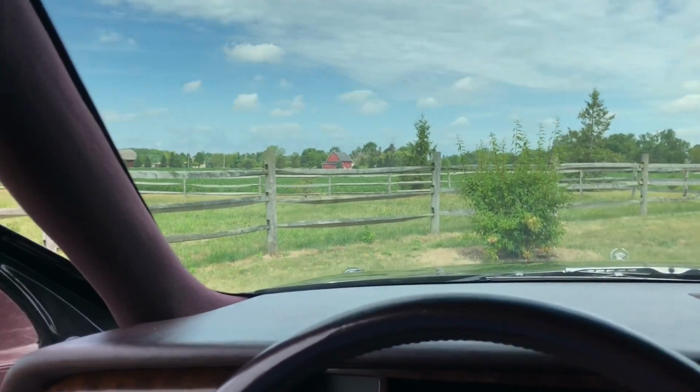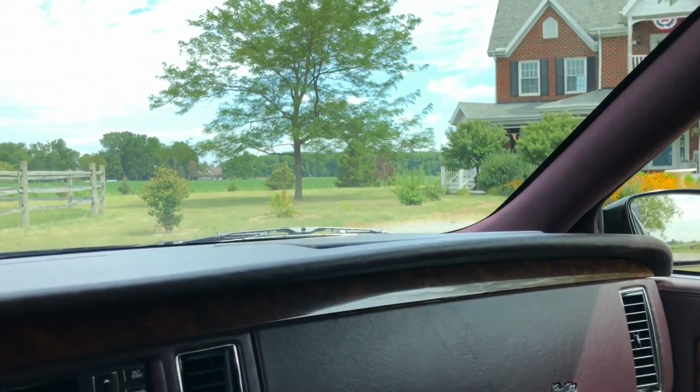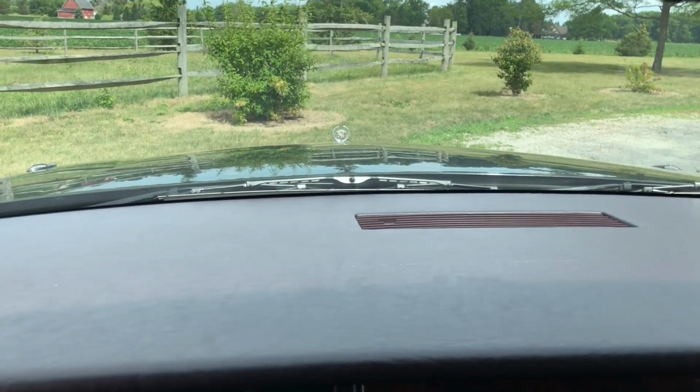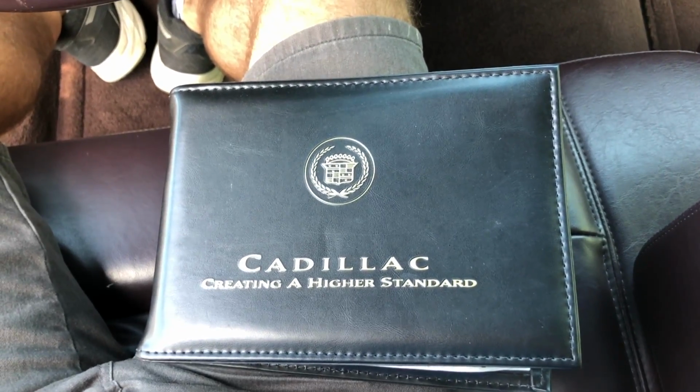I don't know why Cadillac did that, just with maybe the angle of the windshield. They just had to make a very long dashboard that goes all the way forward. It's just incredible how big it is and how much space there is. Now, taking a look at the Fleetwood owner's manual, it's actually very nice quality.